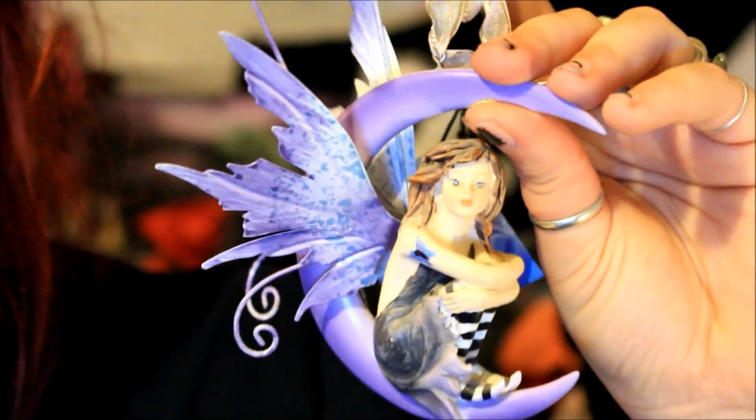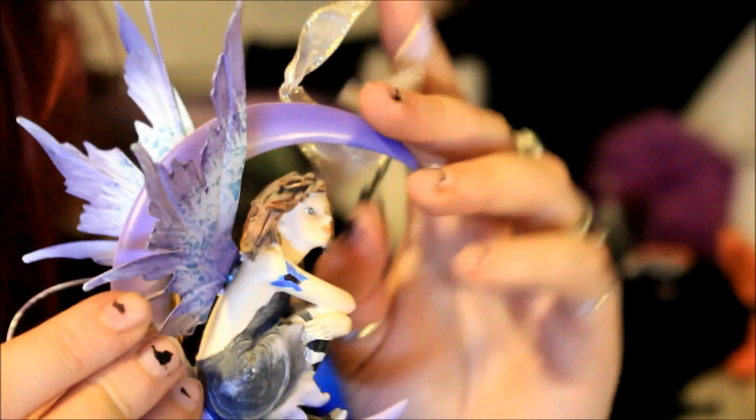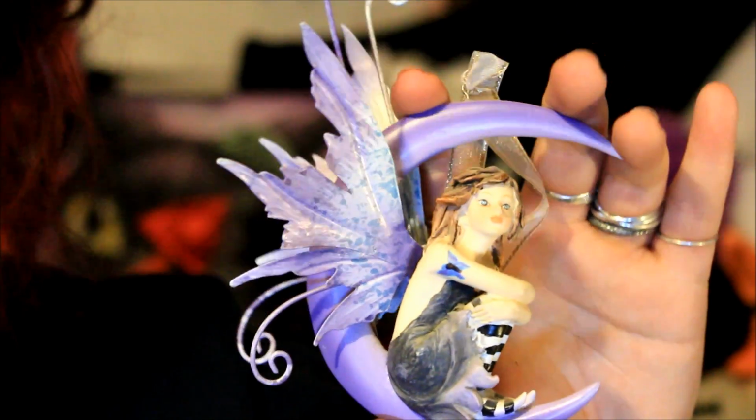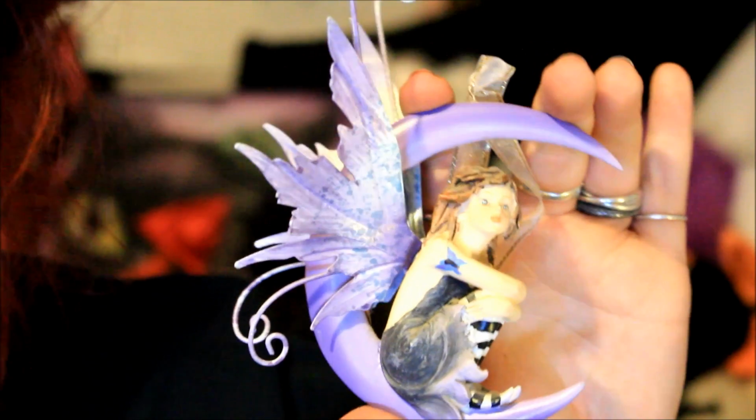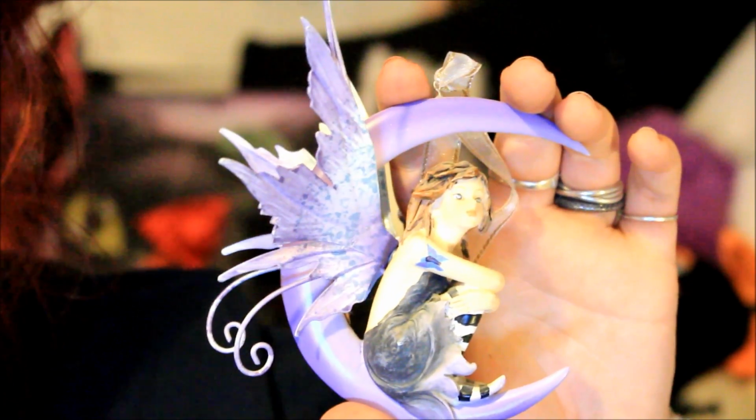I love that it's got such a nice sort of purple aesthetic to it. I really love it when they use these light blues and purples. It's not really a colour or a style that I would wear. It's something that I love to decorate in. I think it's such a dreamy, nice look, and it goes so well with black.